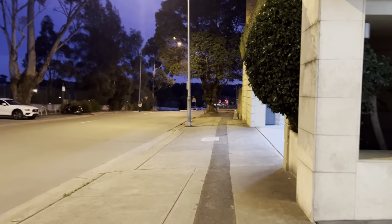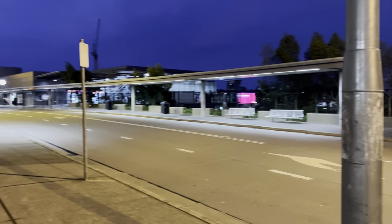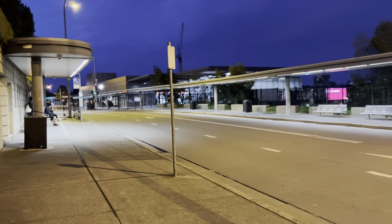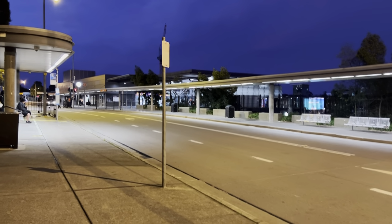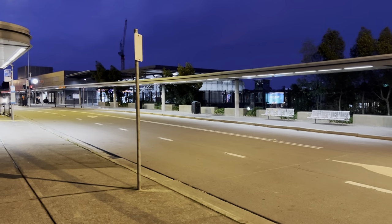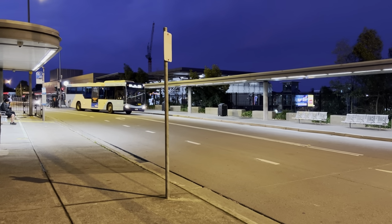Should be somewhere between 2 and 5 minutes until my 288 route to Marsfield arrives. It's supposed to be a beautiful, unseasonable 24 degrees today here in Sydney. However, there's usually a but when it comes to Sydney weather. It's supposed to be quite windy later on today, so I think that 24 degrees might feel a little bit less than that.